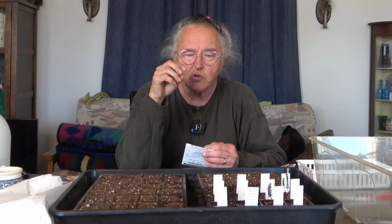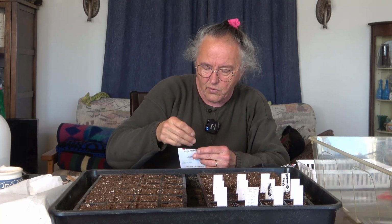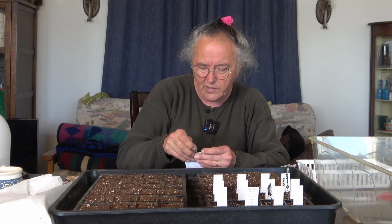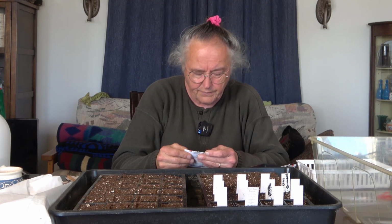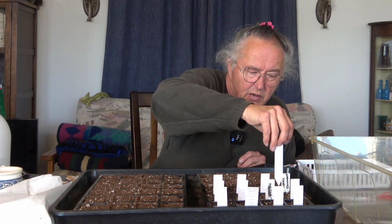When you look at pak choi, some plants are mostly stem, almost like a celery stem in terms of the length of the stem, with just a little bit of leaf, or mostly leaf. And these are kind of a nice in-between. We like that a lot. So this whole row here is going to be pak choi.